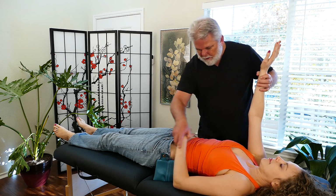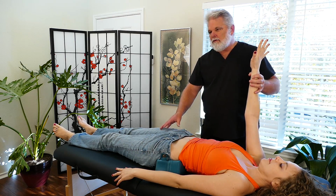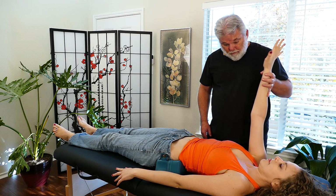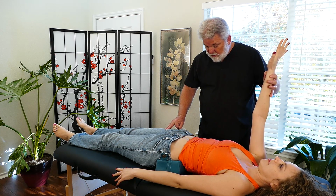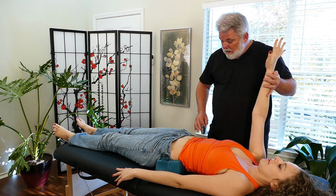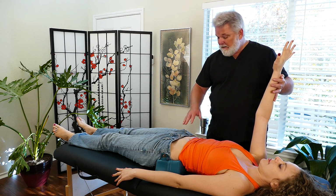So at this point, we again want to find out whether it's a mechanical, chemical, or an emotional kind of an issue. Push here for me. There we go. And there's some mechanical things going on. And it's muscle. And so I'm just going to kind of start investigating the different muscles here.